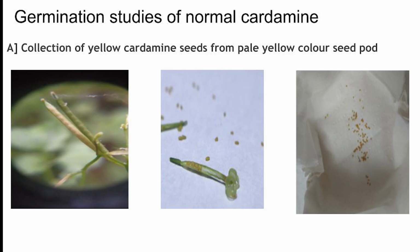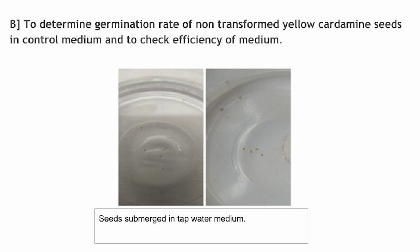How will you determine the germination rate of transformed seeds? For that, I need to determine the germination rate of non-transformed seeds. But due to lockdown, I don't have non-transformed seeds at my place. Oh, I found some cardamine plants at my place. Let me help you out there with determining the germination rate of non-transformed seeds.